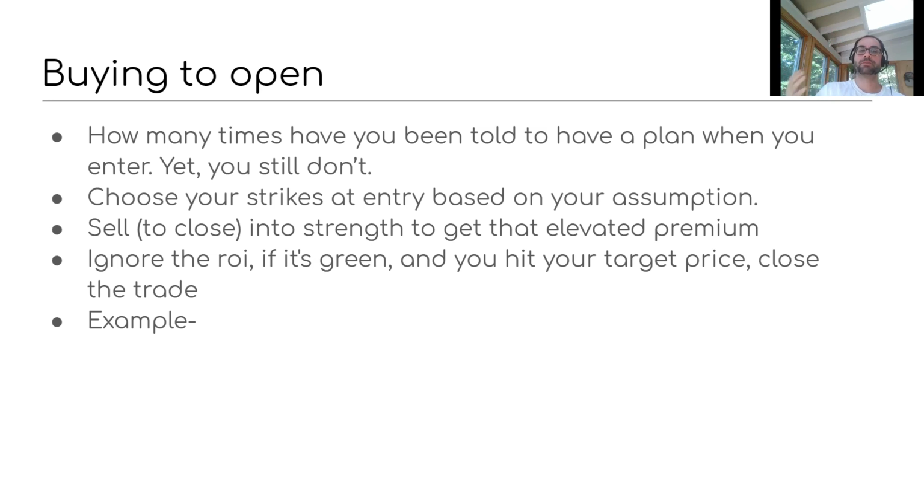So it's much, much better to analyze the chart, and I'll go over this in a second, analyze the chart and come up with what your assumptions are, and then buy your strikes based off of that. Okay, so third bullet point here is when you sell to close the position, you want to do that into strength because there's elevated premium there.